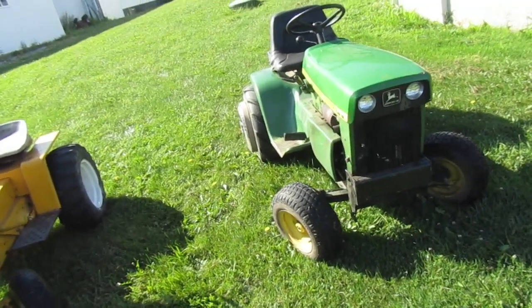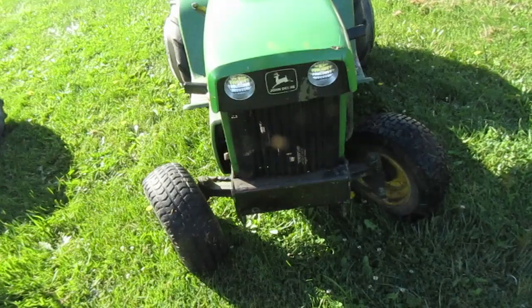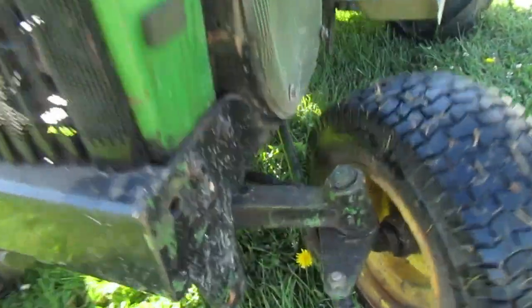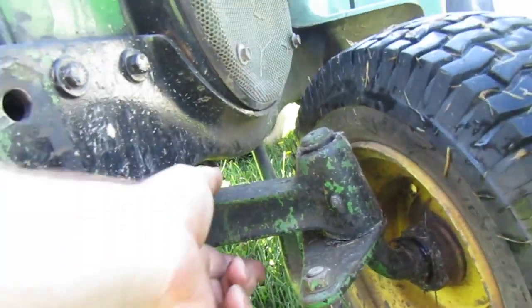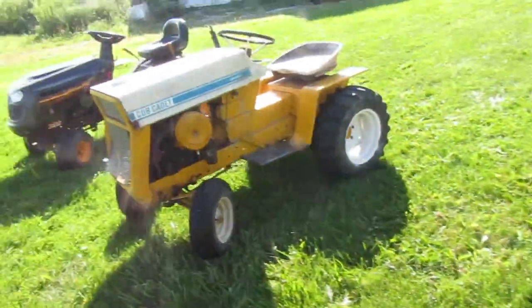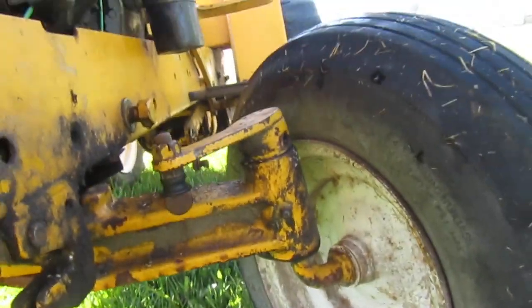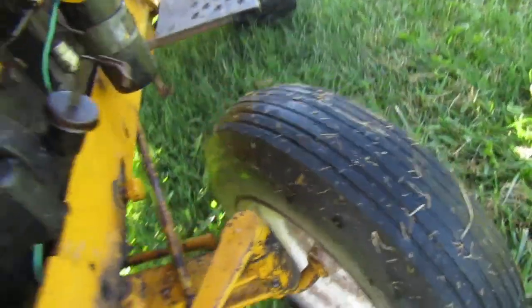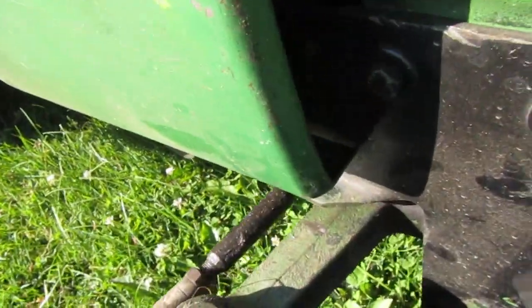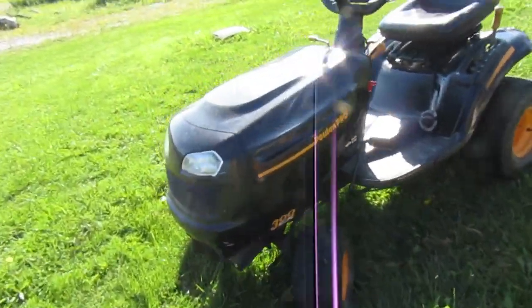Trying to think if there's anything else. I know I've left a whole bunch out. Oh, well, here's something else. Look at the front axle on here. Look at this front axle. Look how solid, how big that is. Look at the front axle on this tractor. That's actually bigger than what's on that John Deere. See? Look at how big the axle is on this.